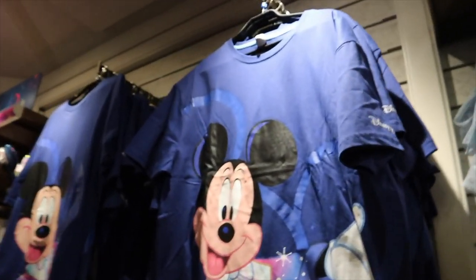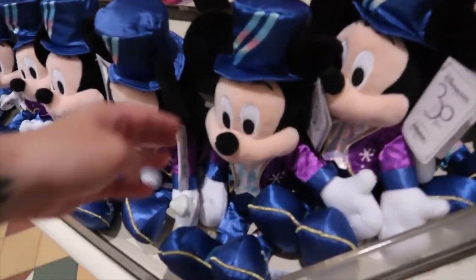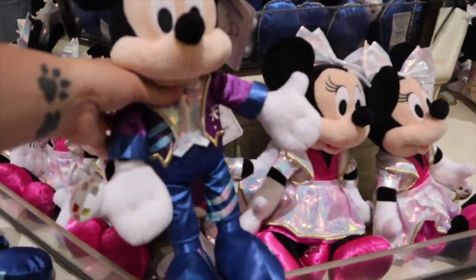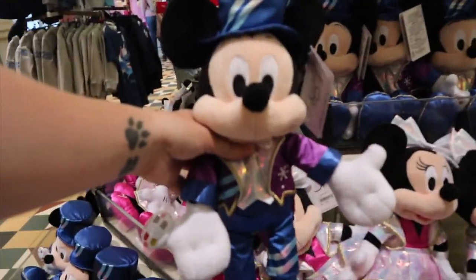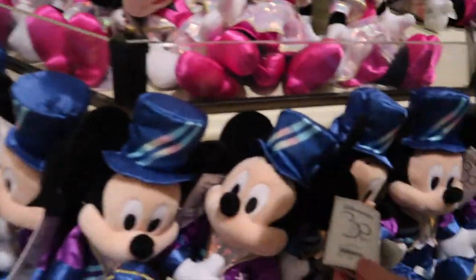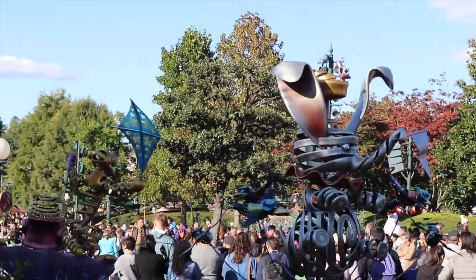Right. Look, see, Mickey looks so much better than the Minnie. She looks a bit cheap. But I really like Mickey. He's cute. Are they 30? They normally are. Yeah, 30. So we got these twirly things.